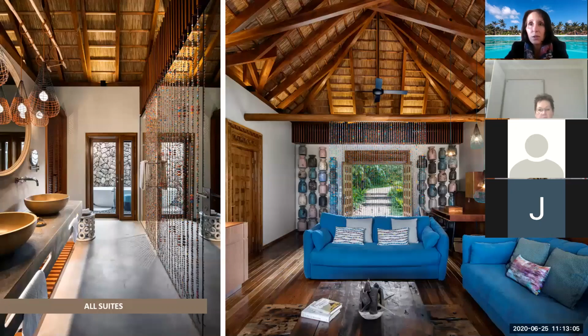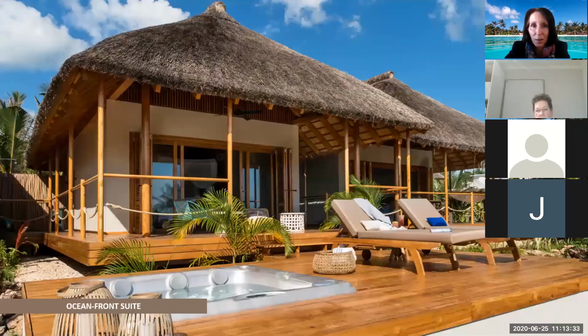In terms of children policy, children up to the age of 2 stay for free, and between 3 and 12 there is a charge sharing with the adults, either in a suite. So one suite can take up to 1 child. In a 2-bedroom suite, we can add 2 children, and 1 more child in a 2-bedroom, and then 2 children in a 3-bedroom, over and above to the adults as well.